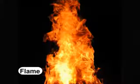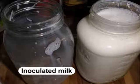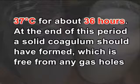Another flask is used for inoculation by a wire needle that has been sterilized or incinerated in flame. The mouth of the flask containing the sterilized milk and the mouth of the flask containing the culture should be sterilized immediately after removing the cotton plugs by passing through an open flame. Care must be taken to avoid contaminating the cotton plugs. The inoculated milk is then incubated at 37 degrees Celsius for about 36 hours. At the end of this period, a solid coagulum should have formed, which is free from any gas holes.